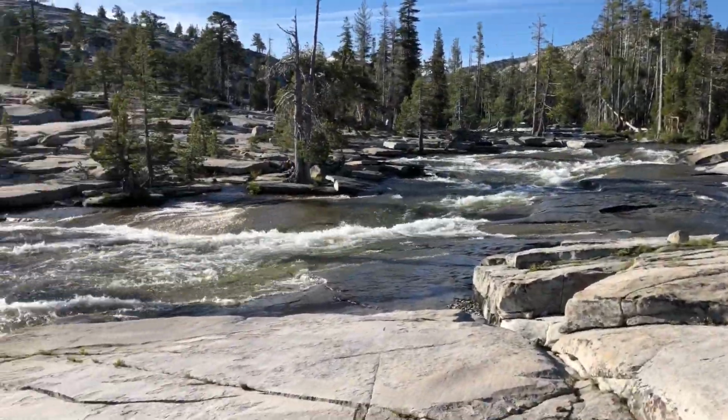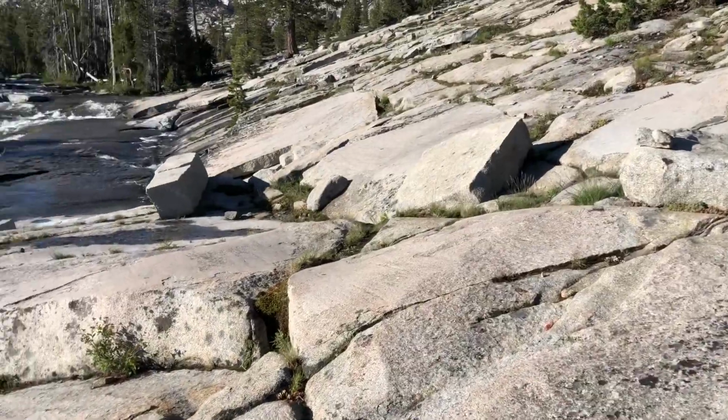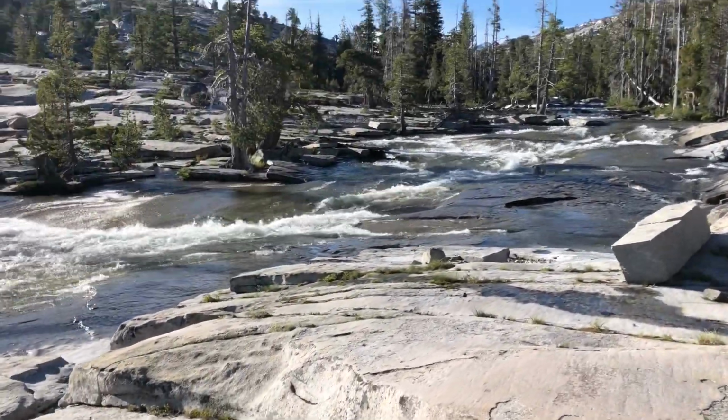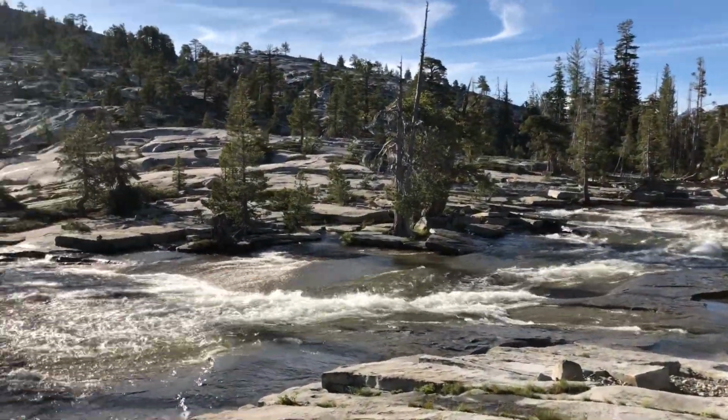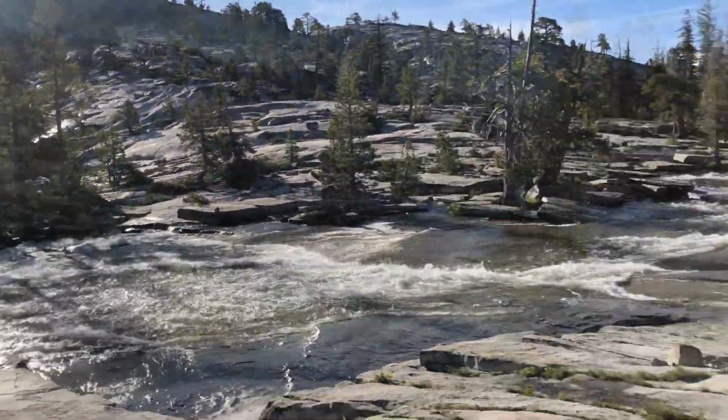This place needs a bridge. I am amazed and humbled and awed and inspired by this river, though. This is gorgeous. I could hang out here all day just watching it.